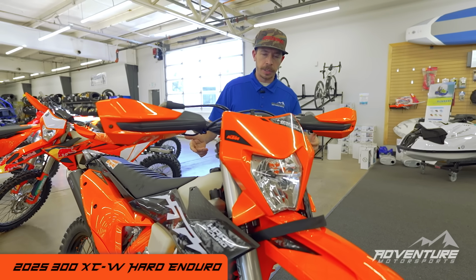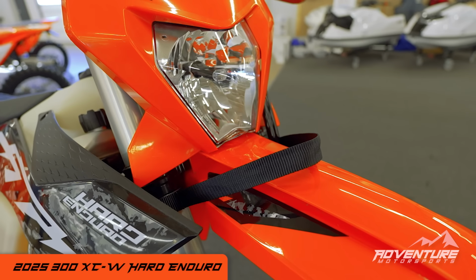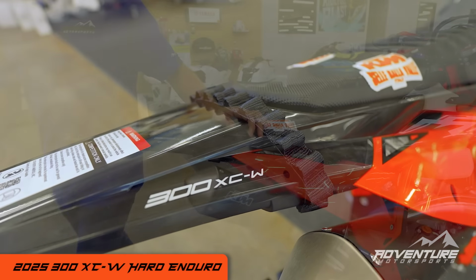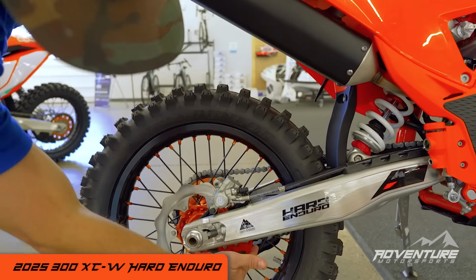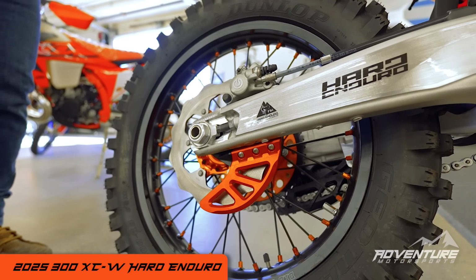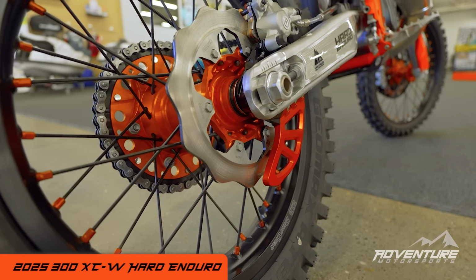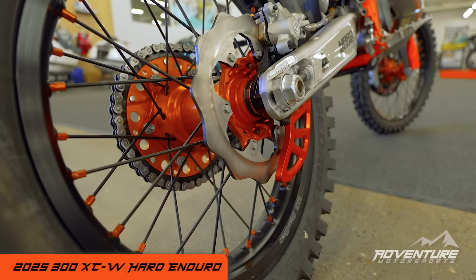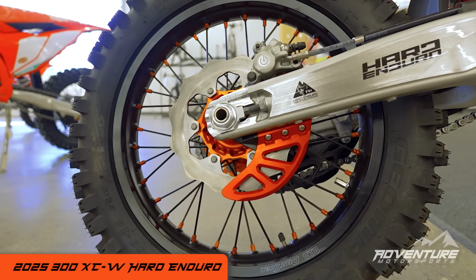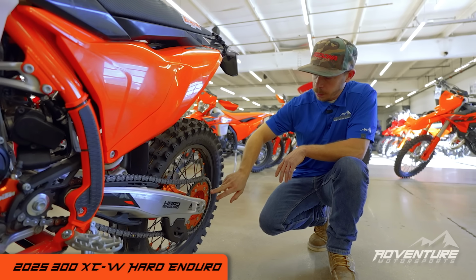And the reason I say that is because it does come with an extra couple goodies as far as straps go. So you got one up front, if you need to lift it up there. Got one in the back too. Also, if you come down here, you'll notice you have this shark fin here. I think this is absolutely crucial if you're riding hard enduro. This is gonna protect you from tons of rocks. I've seen a lot of guys bend disc brakes, ruin rotors just because they don't have this. And just for the price of this bike, you add up all the extra goodies, this is a huge, huge saving.